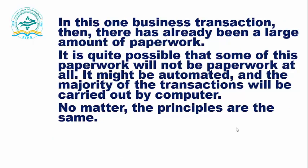In this one business transaction, then, there has already been a large amount of paperwork. It is quite possible that some of this paperwork will not be paperwork at all. It might be automated, and the majority of the transaction will be carried out by computer. No matter, the principles are the same.